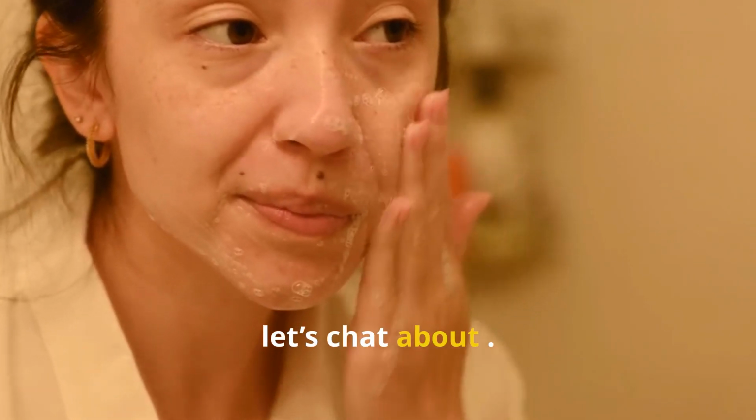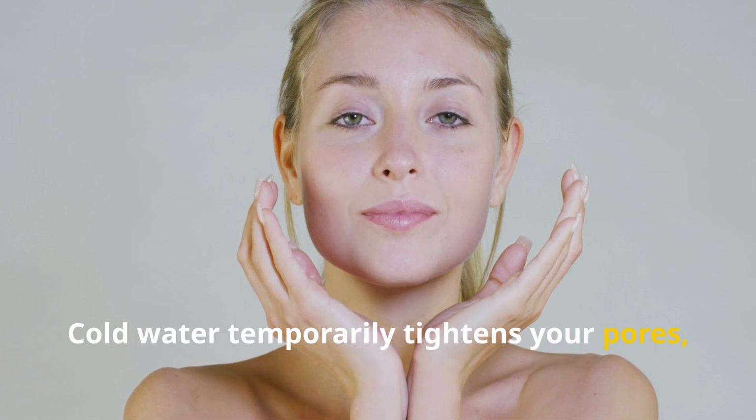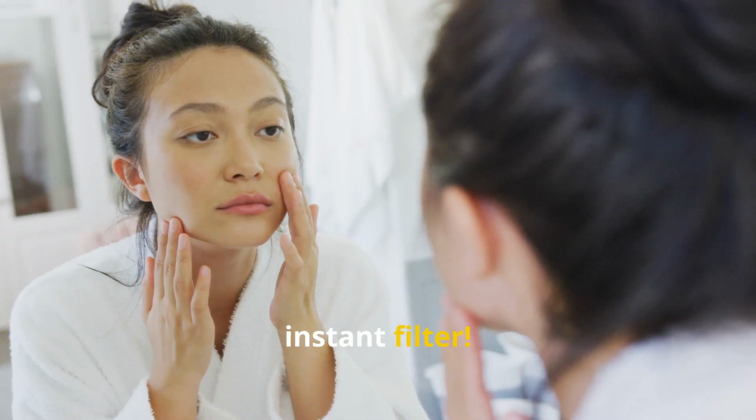Now let's chat about, we've all been there, wishing for smoother, tighter skin. Cold water temporarily tightens your pores, giving you that smooth, even look. It's like a natural, instant filter.